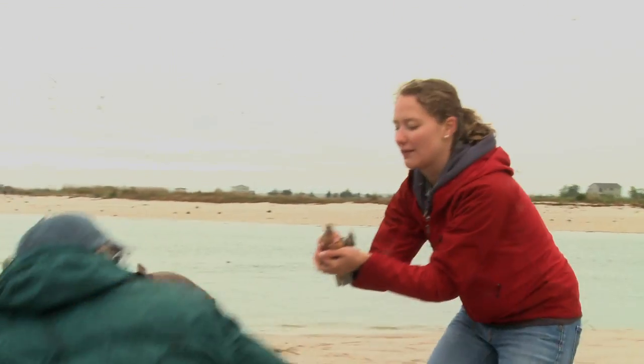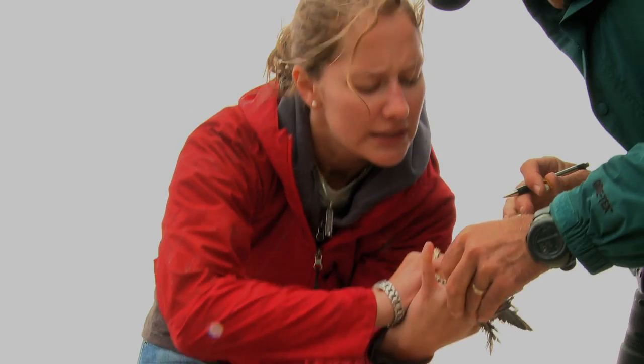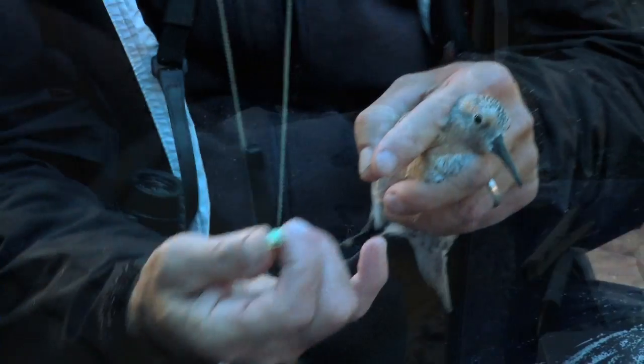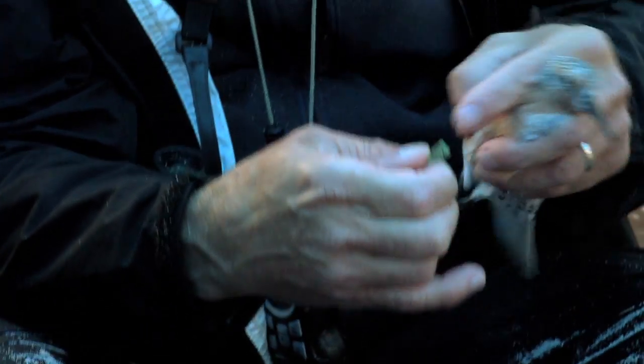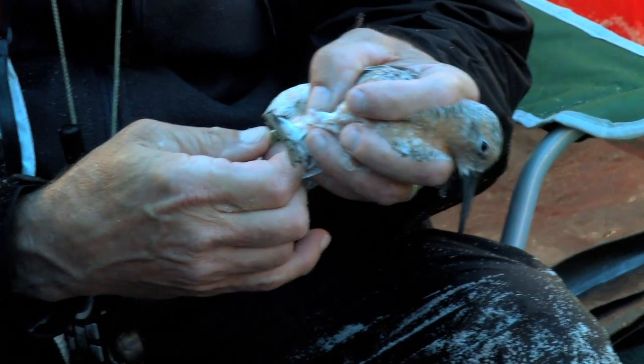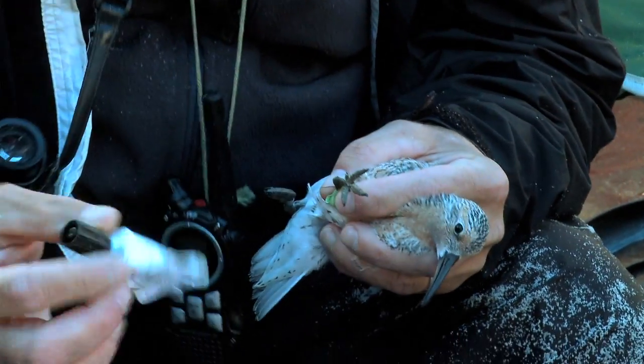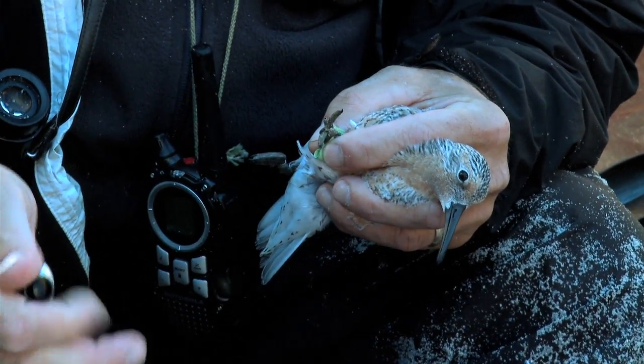Once caught, a small band and flag is placed on each bird's leg. C6J. Banding is critical to understanding the life cycle and habitat needs of red knots. Color-coded to location, the flags tell scientists where the birds are spending their time. Green flags are applied in the U.S., orange or red flags at the South American wintering grounds.